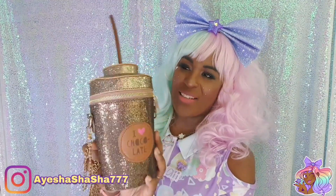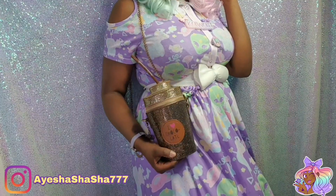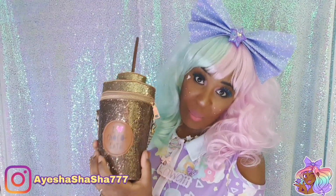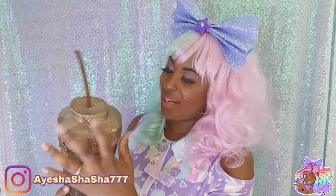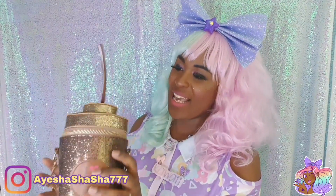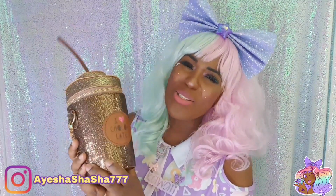This is going back some years. I got this one in Tiger, which is now called Flying Tiger, here in Brighton, and they had a strawberry one, and usually I would go for that because it's pink, but I love chocolate more. So I went for the chocolate one. But how gorgeous is that though? This one's massive. It fits everything in it. Plenty of space inside of it. Definitely big enough for my phone, thank goodness. But yeah, I just love that the straw is actually a straw. It's just got really, really cool details and it's super duper sparkly.